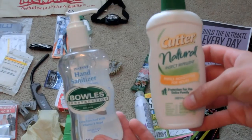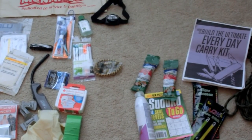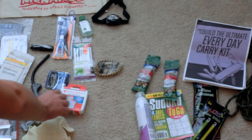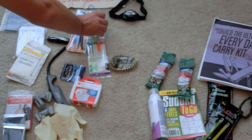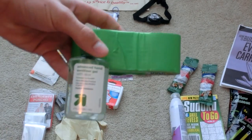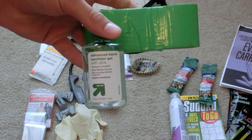Have some hand sanitizer and some bug spray. No, these haven't been used, okay? There's a little bit of stuff on the outside because it's been in my bag for a while, but I've never used it. I haven't squirted it at all, and you are going to want to have bug spray in a survival situation, okay? And that protects against a bunch of different stuff. You have a little bit more hand sanitizer if you want to put that in a small first aid kit, and some duct tape.